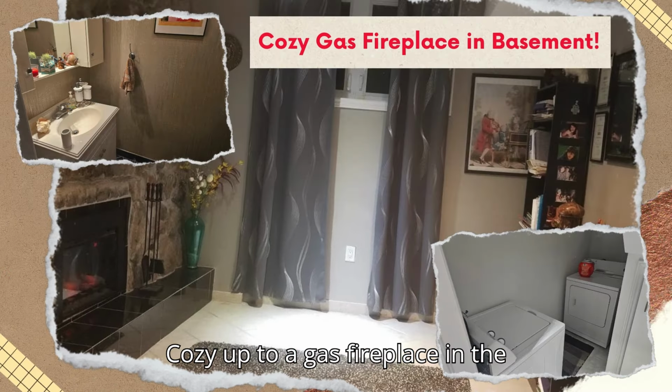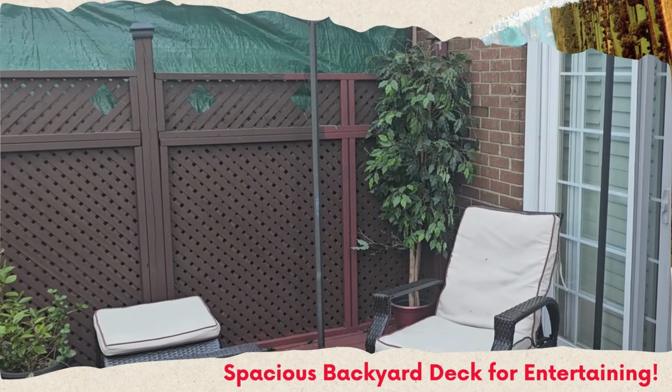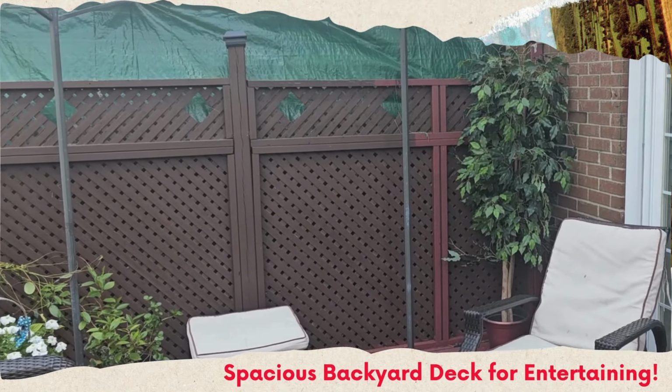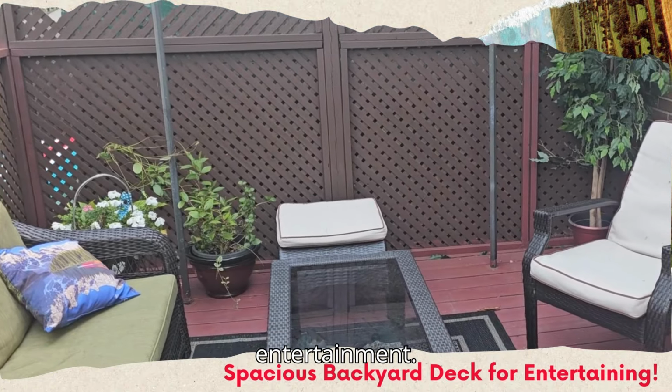Cozy up to a vast fireplace in the basement. Access the fenced backyard via a very large deck. Backyard deck for outdoor entertainment.